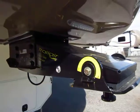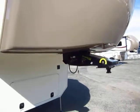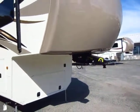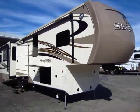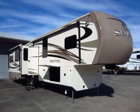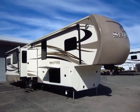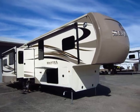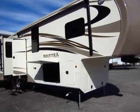You'll see things on here. Being a big fifth wheel, they have upgraded the pin box as a standard item to the trail air system, so that you do have a better ride while you're reaching your destination, because you do still have to get it there. A lot of people look at a Sequoia and say, well, it's perfect for, I'm going to leave that somewhere I'm going to park, or it'd be my seasonal home, and that is an awesome use for these. They're still very towable, but they are awesome for seasonal use.